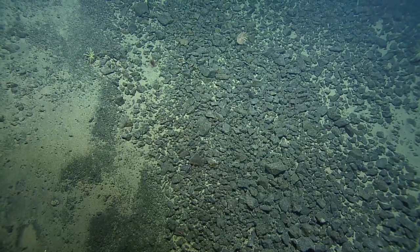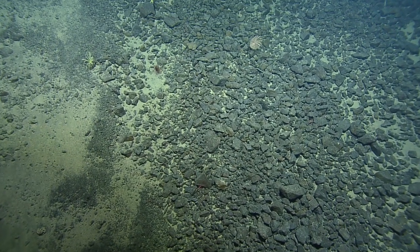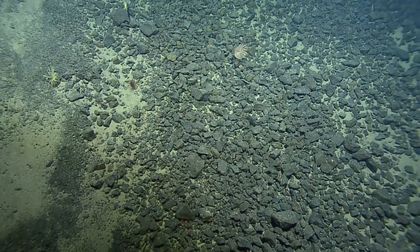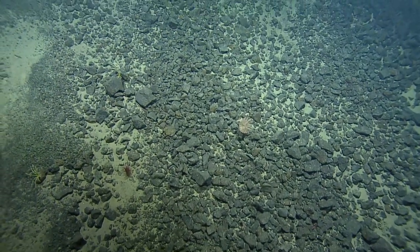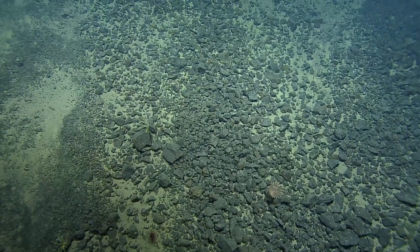That was a nice little treat for us. I have April from the Big Island who's asking, what is the most surprising thing we've come across this week, either biologically or topographically? I think on our watch, we got lucky that we saw the gulper eel. That was pretty incredible biologically. Yeah, I think that was very rare.